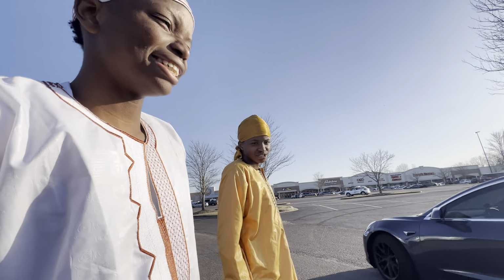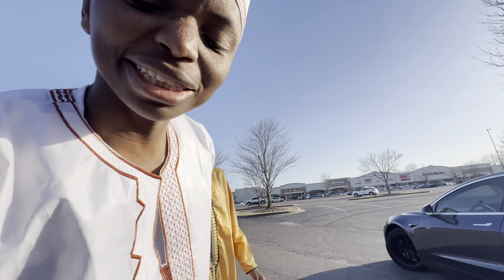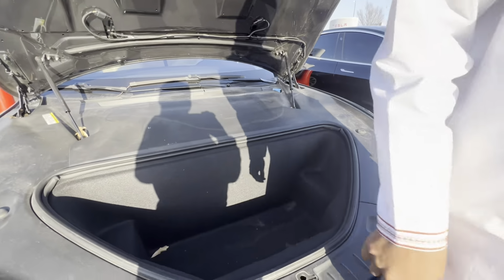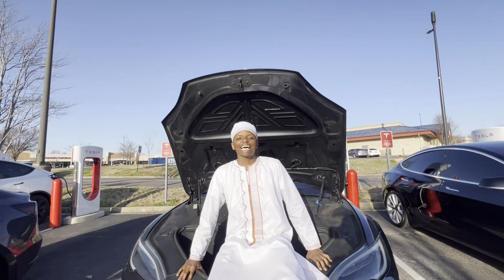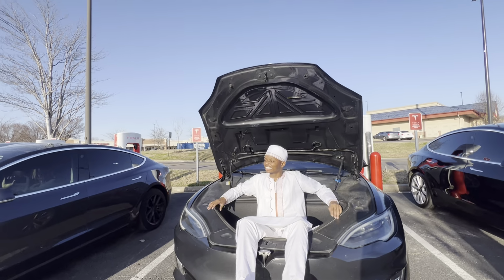The white people, they look at us crazy. But look, this is my car, so I can do whatever I want. The Tesla charging station.